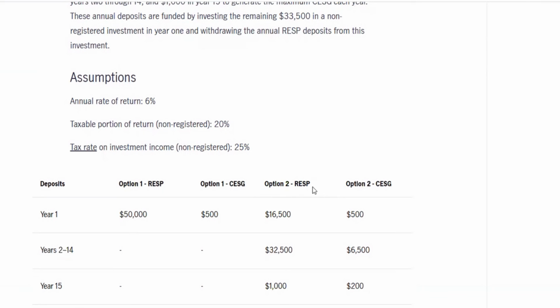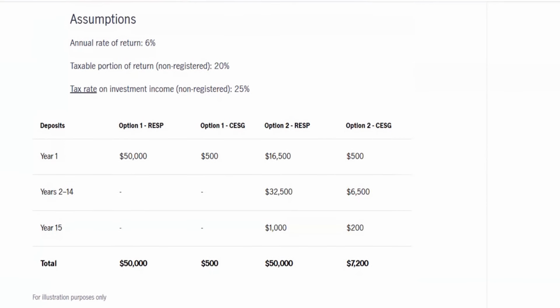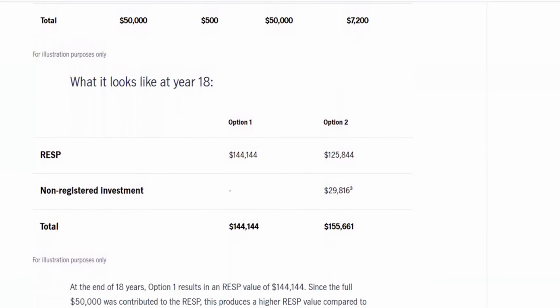We don't necessarily need to sell our investments in a non-registered account and trigger any capital gain tax or whatnot. Again, acknowledging that in the position that we are in, we are able to do that. Not everybody might be.